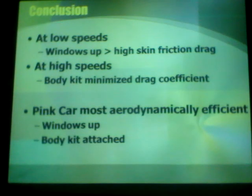The conclusion of our experiment today can be separated into two speeds. At low speeds, the windows up showed to have a high skin friction drag, which was not beneficial to the vehicle's total drag. At high speeds, the body kit did manage to minimize the drag coefficient. Throughout this experiment, the pink car proved to be the most aerodynamically efficient, having the smallest coefficient of overall drag. The pink car was the car with the windows down as well as the body kit attached.